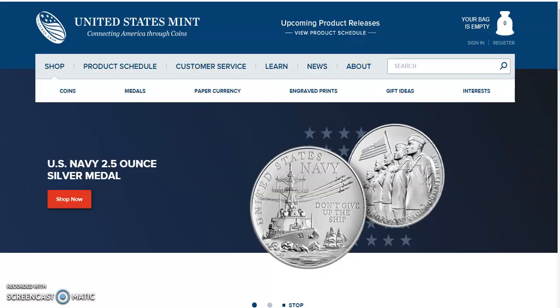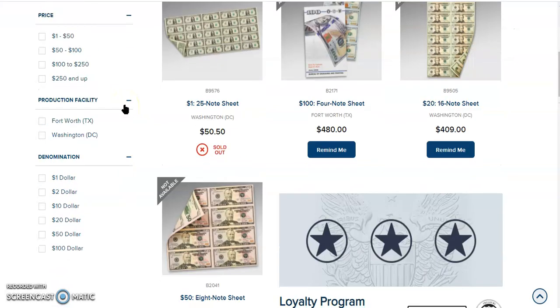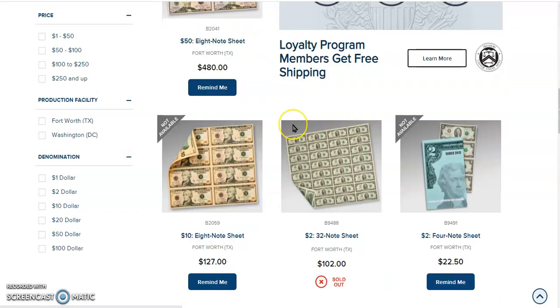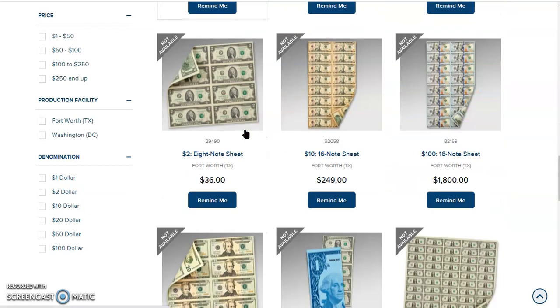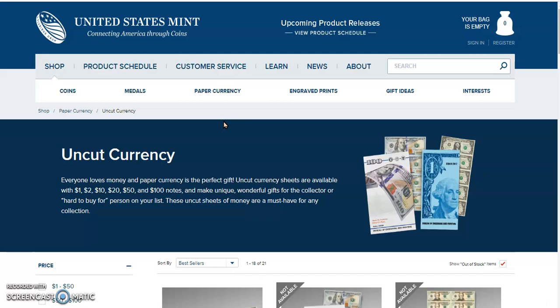Now let's go over here past eBay and let's go here to the United States Mint. And I wanted to show you something. If you collect uncut currency, premium currency, or anything of that nature, you'll know, and we've talked about it before, that the lucky money has been postponed for the last couple of years. So they're not making any new currency, it looks like. The $1.25 note sheet's been sold out for a few years, a couple years at least. This has been on Remind Me status since ever, sold out. Look, the evidence is all here, folks. The money is leaving our hands, and it's getting destroyed.